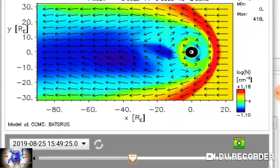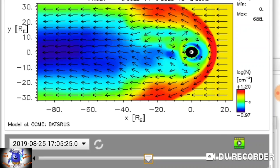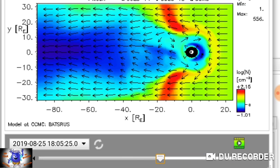Okay, we're starting to get hit. And then there's that first initial wave. Watch. Boom. See that? Now watch what happens after this. Boom. And then boom. There's the first really big one.